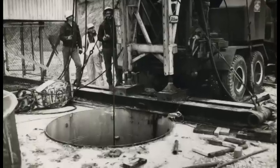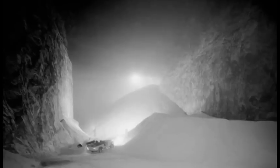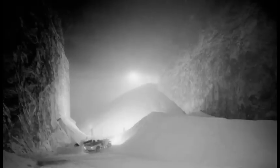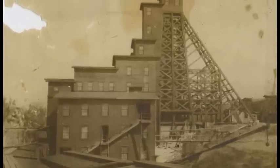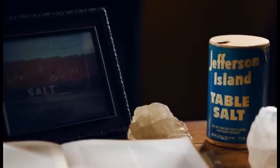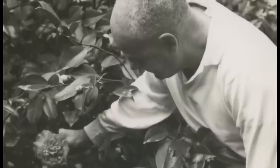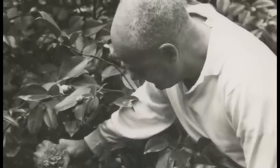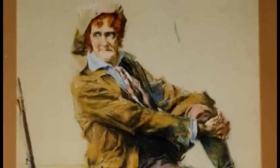The Kentucky group soon found another hidden treasure under the island, and that was the salt. The salt under Jefferson Island was found to be some of the purest salt in the world, so a mine was soon erected and became a highly profitable business for decades to come, producing 1.5 million tons of salt a year. Later, the property was owned by John Lyle Bayless Jr., and he began developing the gardens around the home. He named the gardens Rip Van Winkle Gardens, in memory of the famous actor for whom the island was named.